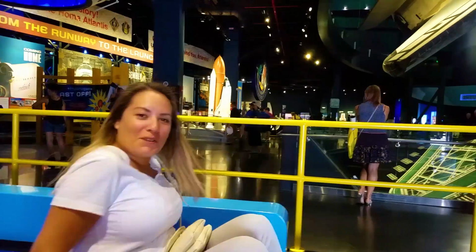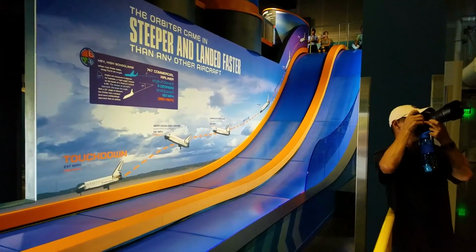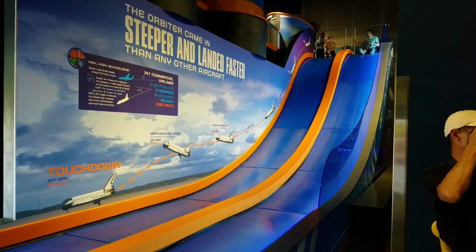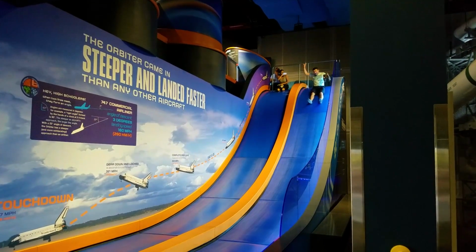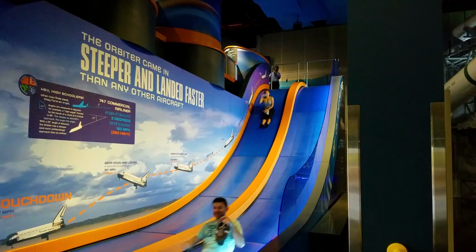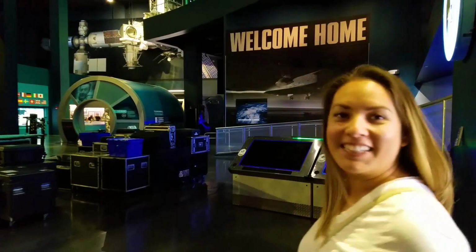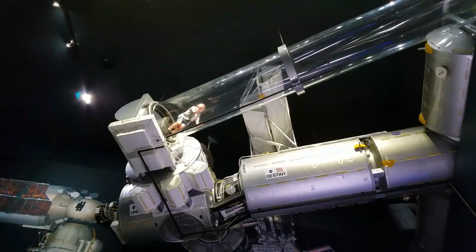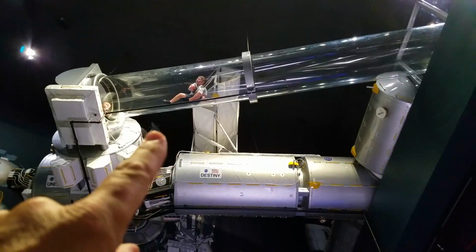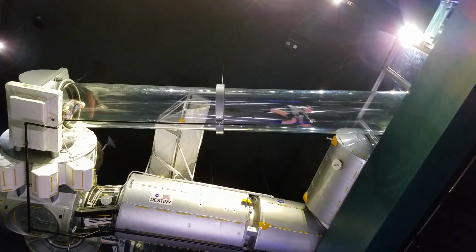I win. That's the slide land. Lori and I just came down. That was fun. Highly recommend that you do that from the second floor. That was fun. See, I told you I was gonna take out my inner child too. That's the tube that I was crawling through earlier. Those people are probably more age appropriate.